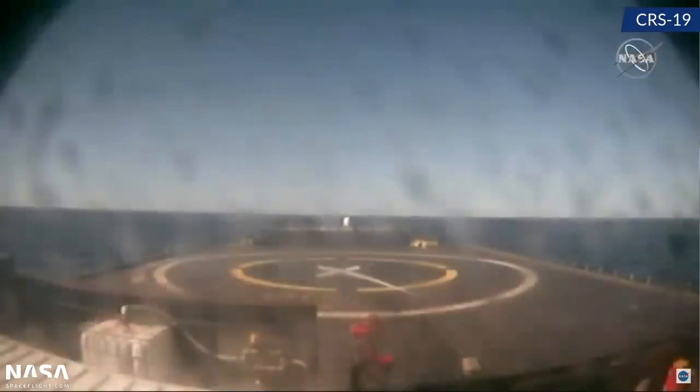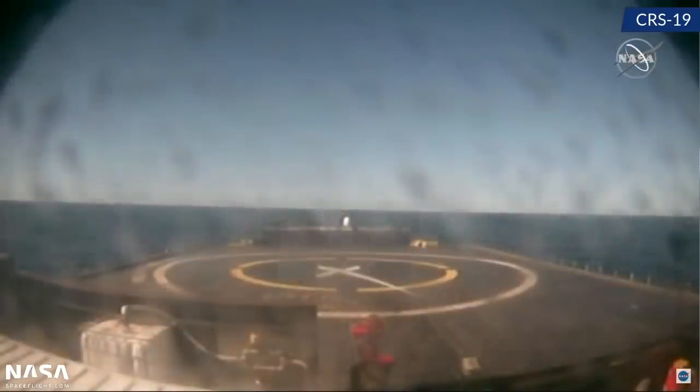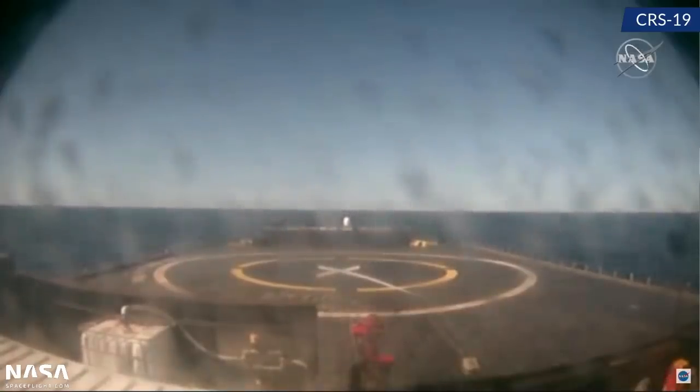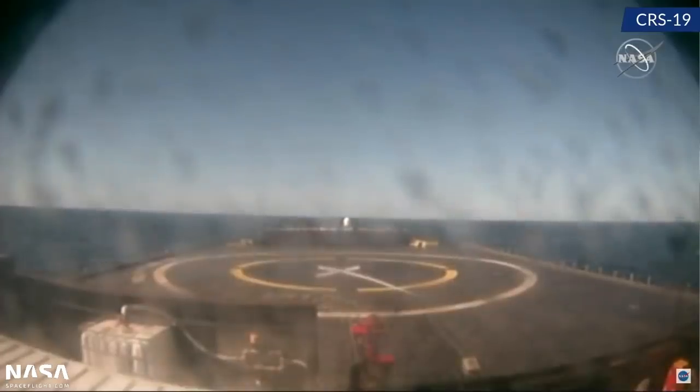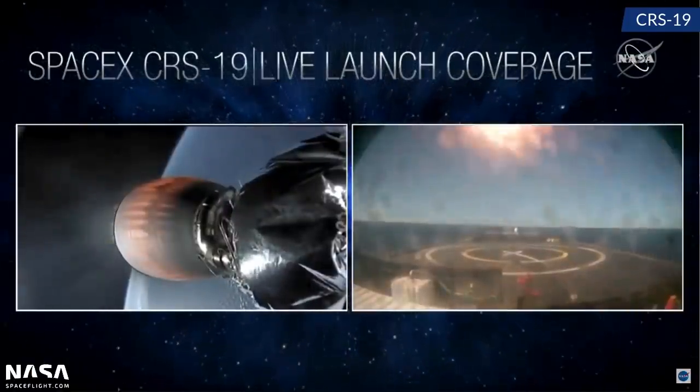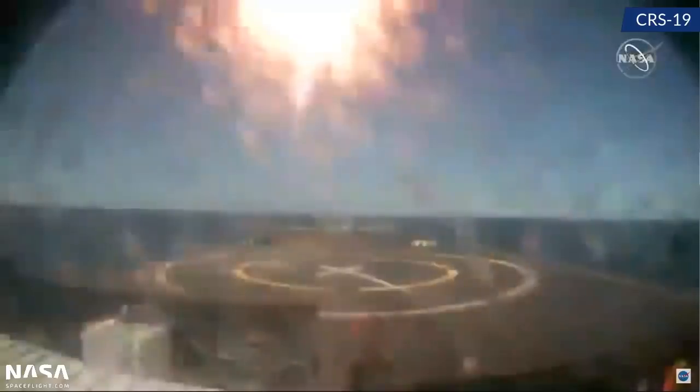As good as that is, pay attention. The second stage is still firing, still taking Dragon to orbit. That is the primary purpose of our mission. It's good to have a booster back for reuse, but keep that eye on the second stage as Dragon keeps on going into orbit. Again, you'll be seeing it in a minute, but we had a successful landing of the Falcon 9 on the drone ship.